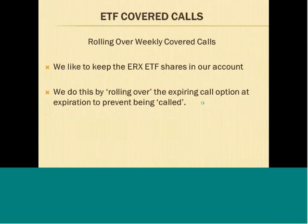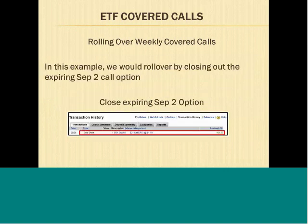So we like to just simply keep the shares of our ETFs in our account. So what we do each week at option expiration on Friday is we'll roll over the expiring call option at expiration, and that will prevent us from being called. So we like to keep the shares in our account, so we simply roll over the expiring option so we can keep the shares in our account.